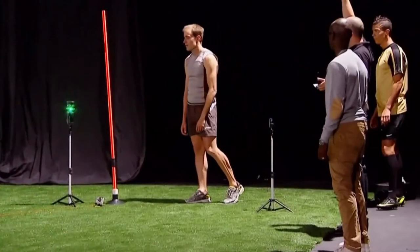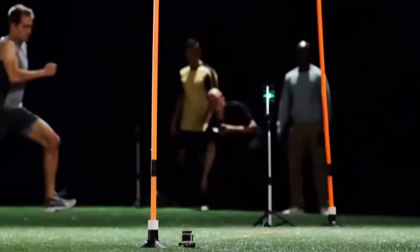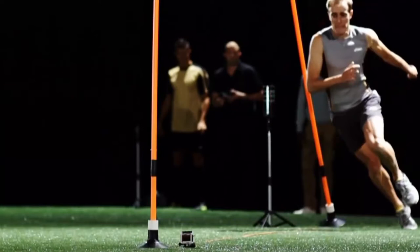Take your marks. Get set. Go! Rodriguez is still very fast around this course. He navigates the poles well, keeping his balance even when his body is almost at 45 degrees at some points.